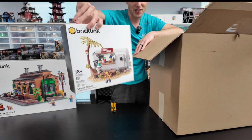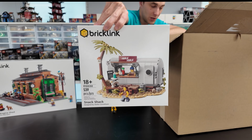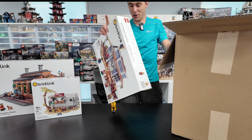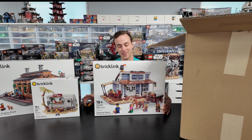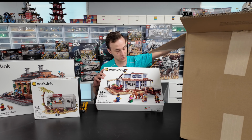This is the Snack Shack. This one was designed by Stefan. So these are done through the Bricklink Designer Program series where regular Lego users, actually I'd say superior Lego users, design their own sets and they submit them on the Bricklink Designer Program series, and then Lego actually makes them. This one's known as the General Store.